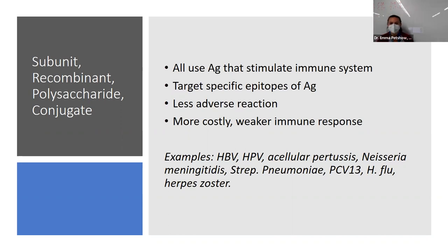That's why you have multiple doses potentially of these. So this would be your hep B, HPV, pertussis, meningitis, strep pneumoniae, so the pneumonia vaccine, Haemophilus influenzae, and herpes zoster, shingles. These are all using not full virus, not dead virus. They take a synthetic component, an antigen component from the virus, the bacteria itself, and they create a vaccine from that.